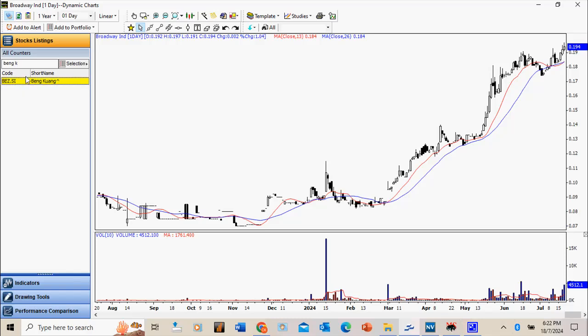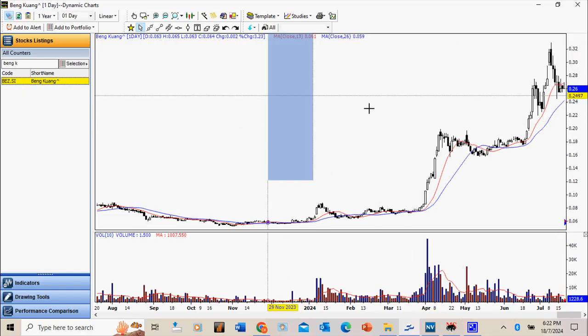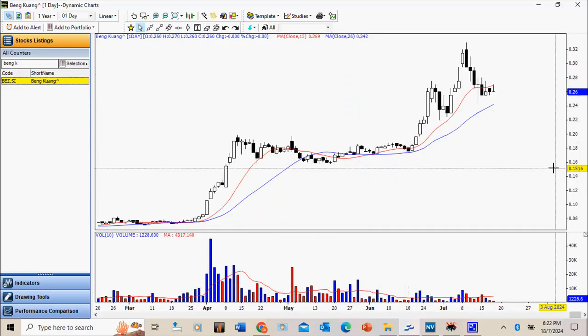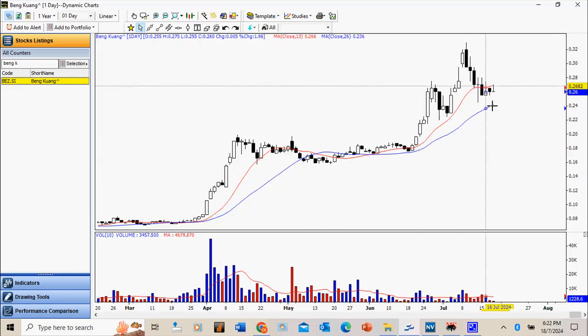Bengguang has actually run its course. Notice the very deep retracements. At best, you may have a couple of swings and be stuck in a trading range. So the bias is off on a short-term basis.